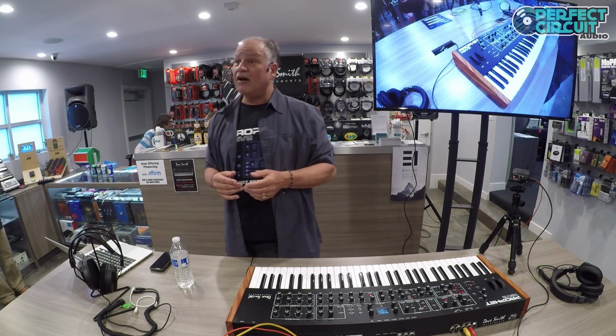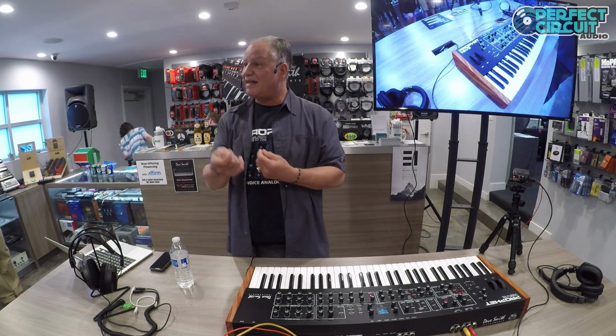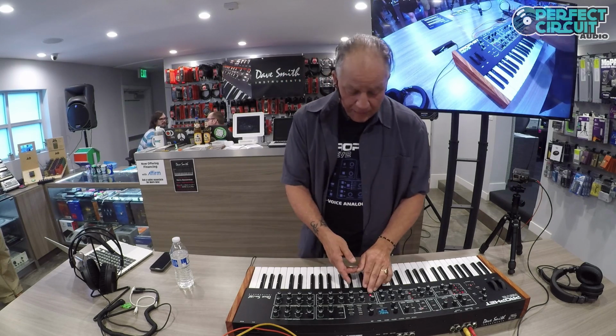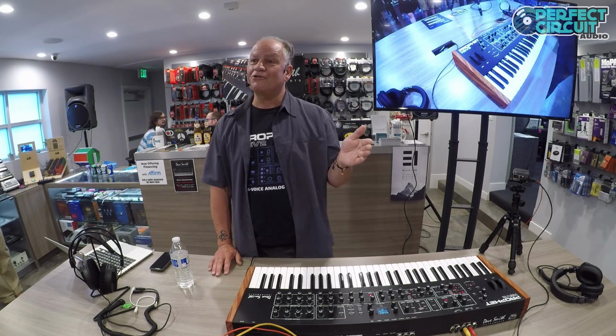And Bob went away and thought about it. What would I do with the sound to make it sound like that? And he came up with his famous ladder filter, which is a four-pole filter. It's very steep, and it does all those things. Now, the Oberheim synths have two-pole filters. And it's not like four is better than two, and then wouldn't six be nice. It's like they just sound different.